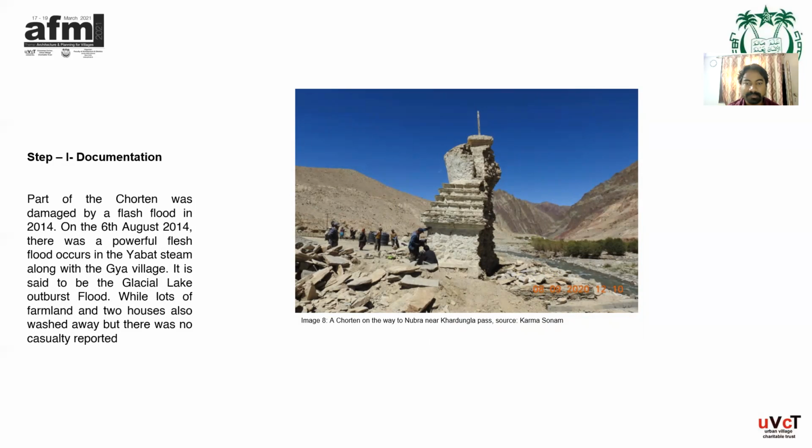The first process of conserving the stupa was documenting it, understanding the materiality, and making drawings and understanding the proportions and size of this Chorten. All of the activities which I will be sharing with you are done by the villagers of Gaya themselves.